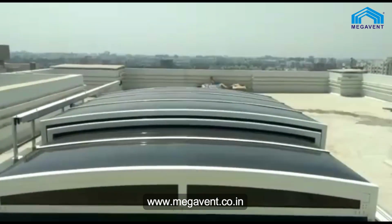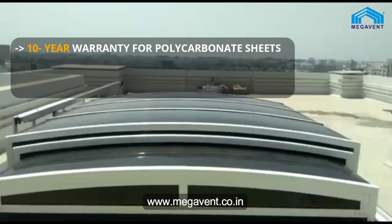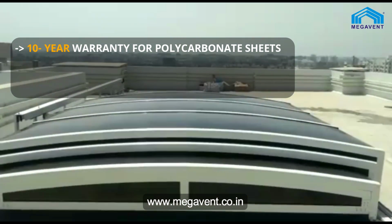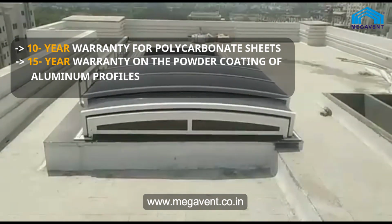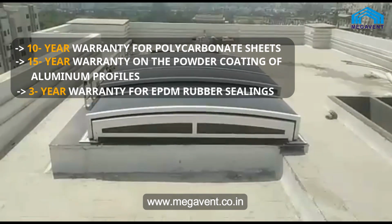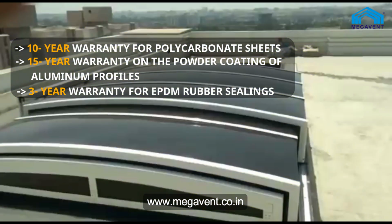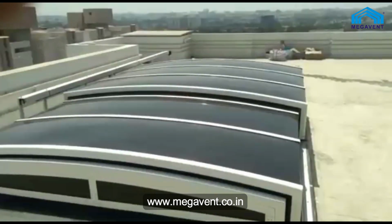That's why we offer an exceptional warranty package: 10-year warranty for polycarbonate sheets, ensuring long-lasting durability. 15-year warranty on the powder coating of aluminum profiles, guaranteeing a pristine appearance for years to come. 3-year warranty for EPDM rubber ceilings, providing peace of mind for the crucial ceiling elements of your skylight.